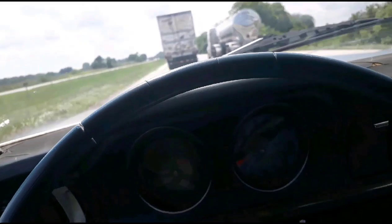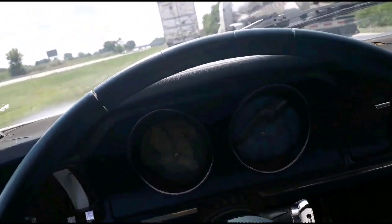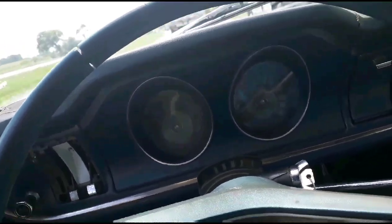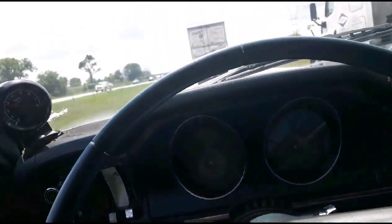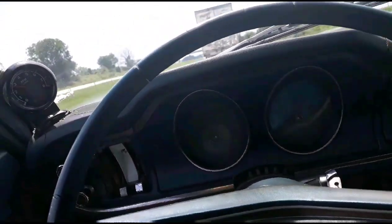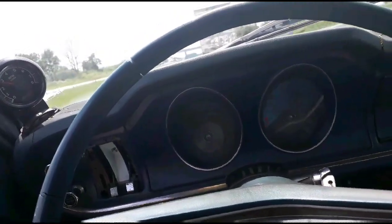I want you guys to know that going 70 in a 70 makes me angry as fuck. I hate going the speed limit. I usually average about 10 or 15 over in this piece of shit. Honestly, I don't know if you can hear me because I got my windows down, because like I said earlier, I don't have any fucking air conditioning.